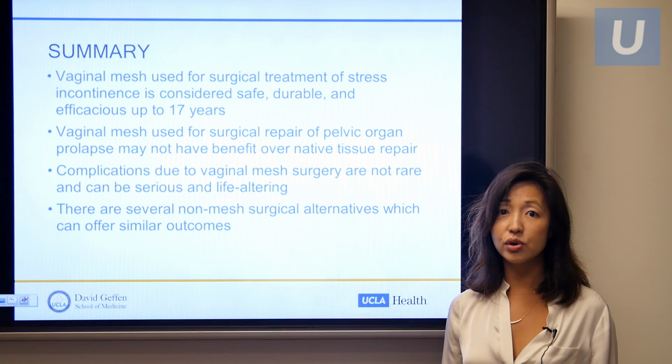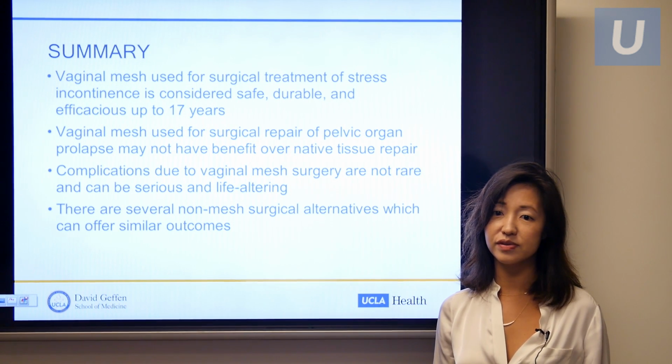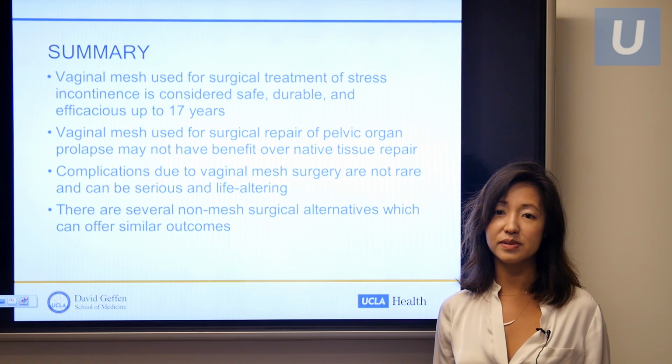And you must also note that there are several non-mesh surgical alternatives which can offer similar outcomes.